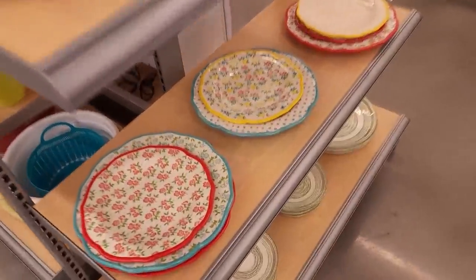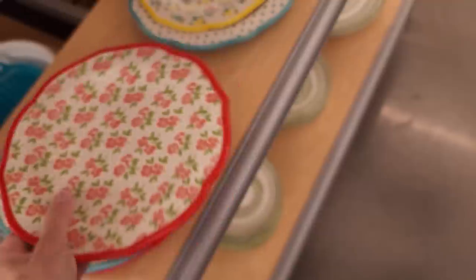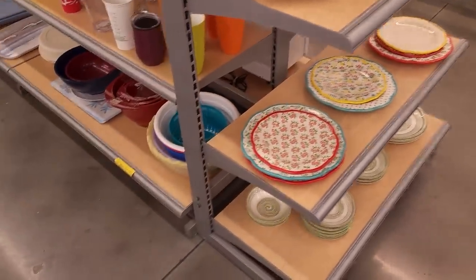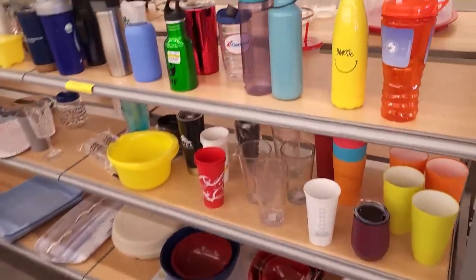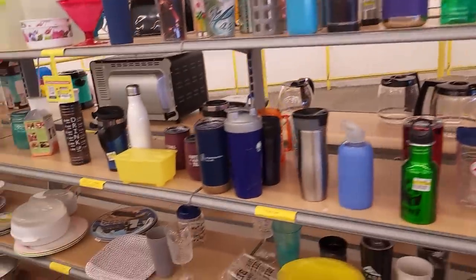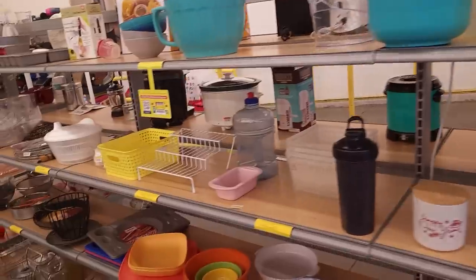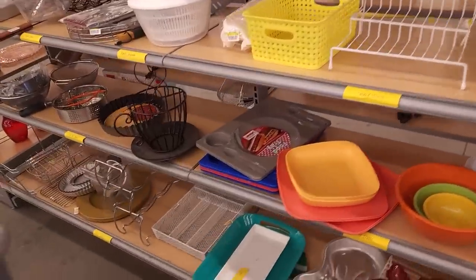That looks like a bunch of Pioneer Woman dishes. Let's see. Sure are. $1.99. Good prices. Not something that I resell, but something cool to find on the shelf. It's very happy and colorful. I think that's why I like it. I'm all about the colors.